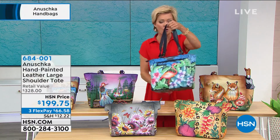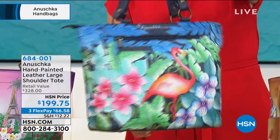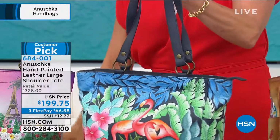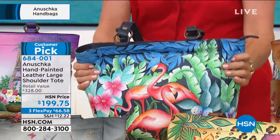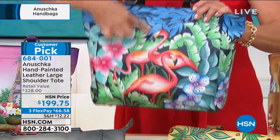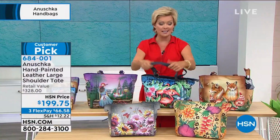Every bag, whether it's a hobo or a satchel or a tote, is all hand painted. One of a kind, genuine leathers from top to bottom, even in the bottom. But I want to share with you this next silhouette. This is the larger shoulder tote, the largest of the show. This one is 12.25 inches in length, 5 inches in width. It stands up 12 inches, and it gives you two 12-inch drop handles, all done in leather.